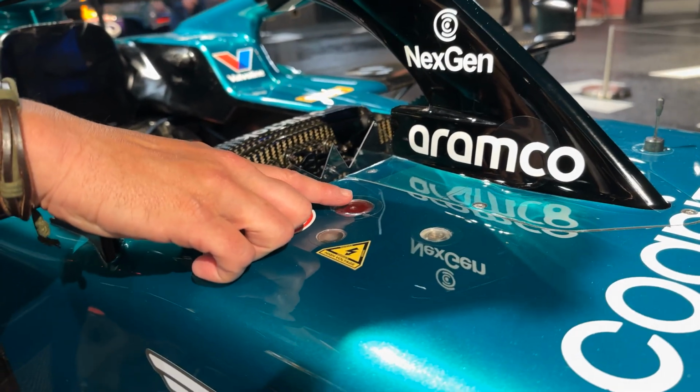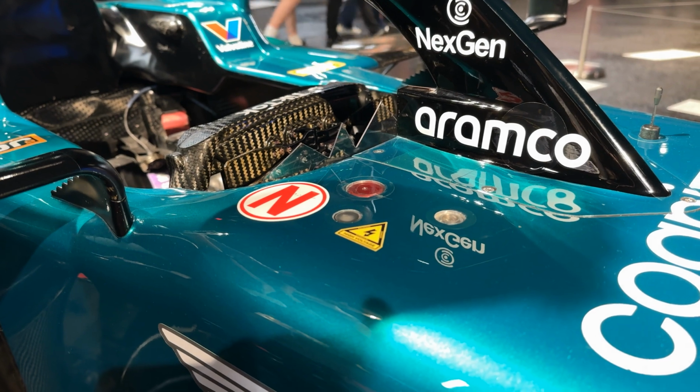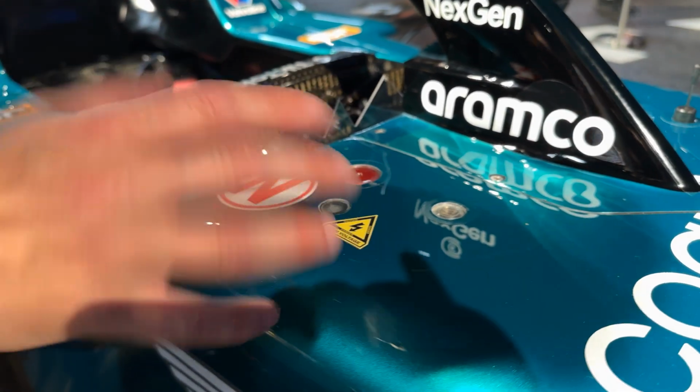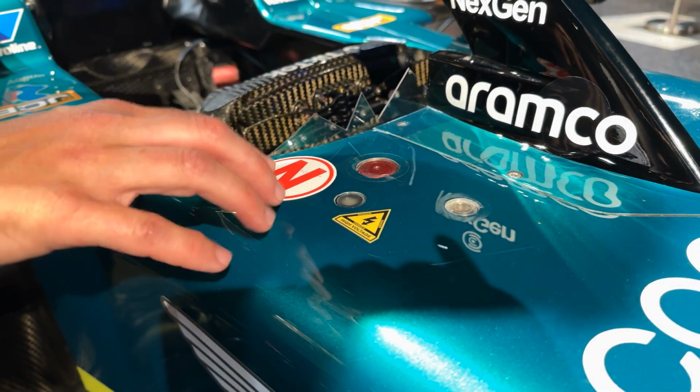This is a button that the marshalling team can press to get the car into neutral, meaning you can get it clear of the circuit really easily. This is our electric warning light. With our hybrid systems on the cars, if this is showing red, then we know not to touch the car or be very, very careful.